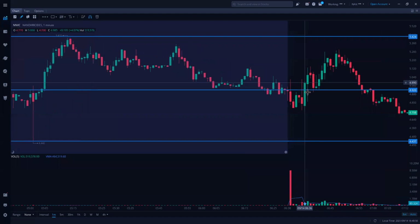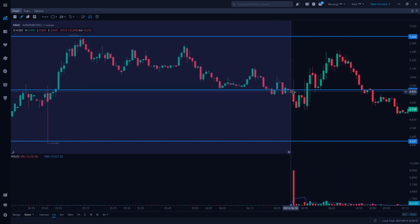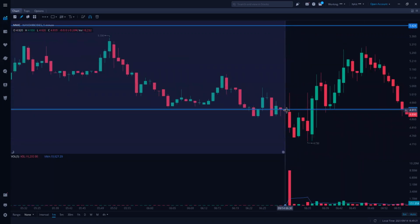But as I said before in plenty of other live calls, the first couple of minutes into open are extremely volatile, and I never hold stocks that I'm scalping into open. You never know what happens. Like you see this candle, how volatile it was. It opened at 4.90, it went all the way up to 5.02, and then it closed at 4.80. So it's just way too volatile.